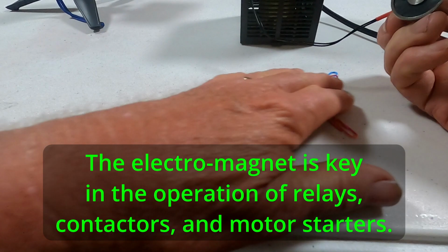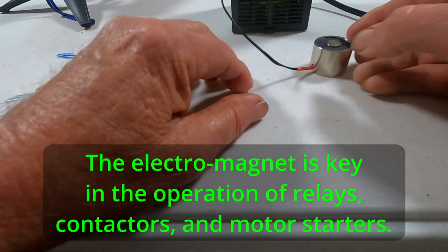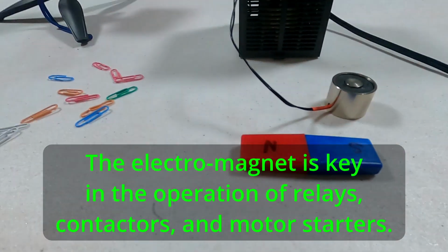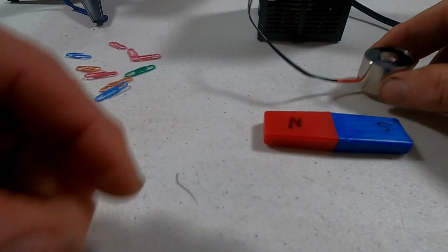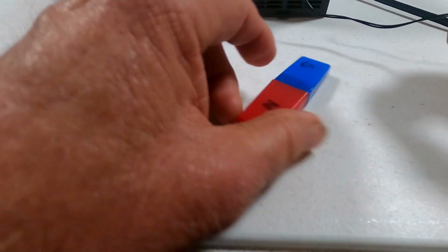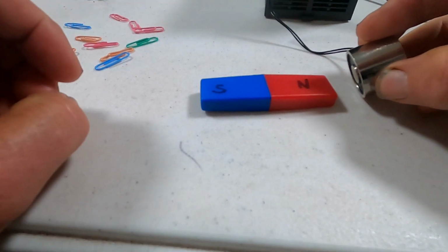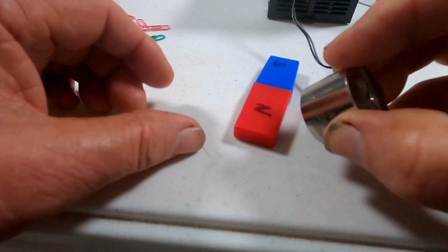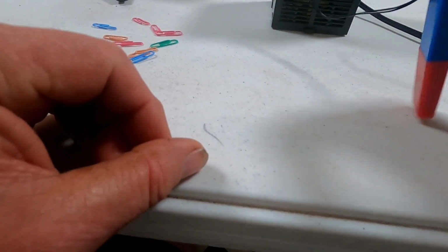And it has the same properties as any other magnet, has a north and a south pole. Let's see if that's true. Okay, let's turn the power on. And let's see. Oh, it must be a north pole on the magnet because the south pole is attracted to it. And the north pole definitely repels it. It does not want to go near the north pole, but the south picks it right up.